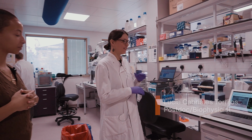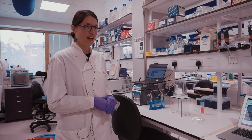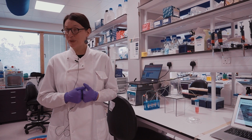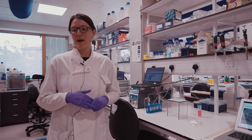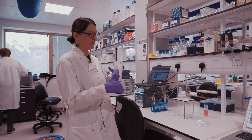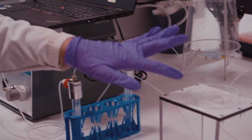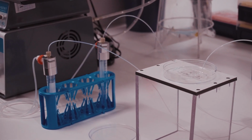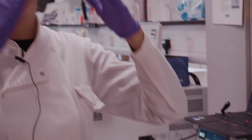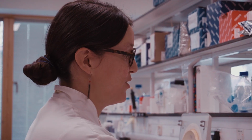Well, in here we have set up what we call the breathing-like device, and we're trying to mimic breathing-like movements that are present during lung development. So we come up with a tool to try to mimic that in the laboratory. So then we inject air in the chamber, and that deflates the membrane, and we can control all of that with the computer to make it work in cycles. So I can just show you.